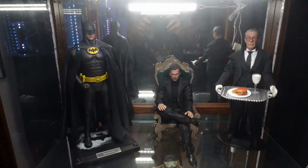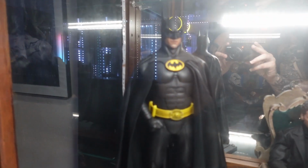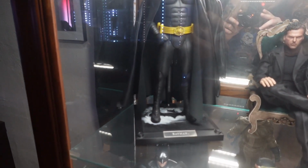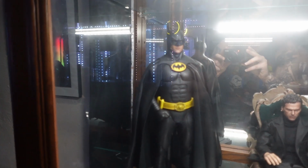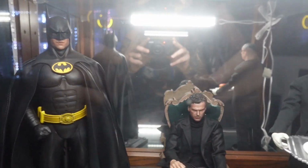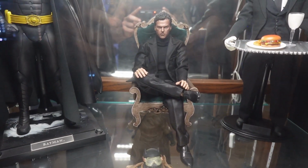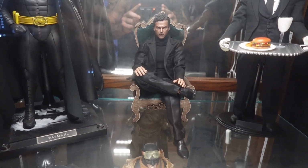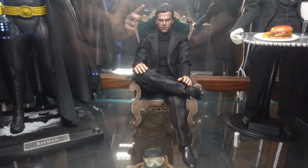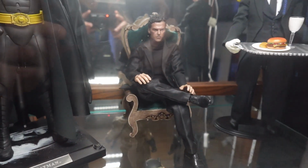Moving right along, we got some more Michael Keaton, Batman Returns Hot Toys. I think this is my favorite one. Michael Keaton. This one I built myself. Bought the clothes separately, the body, the head separately, the throne he's sitting on separately, and it came out pretty good.